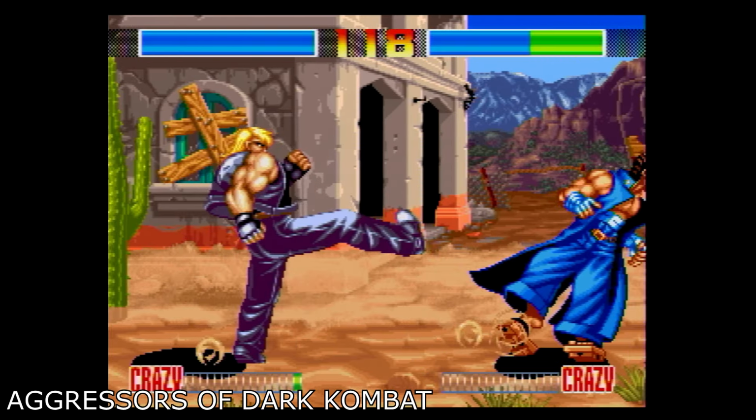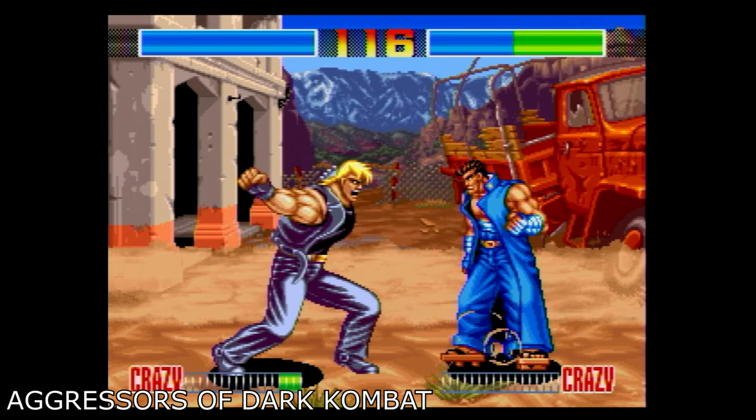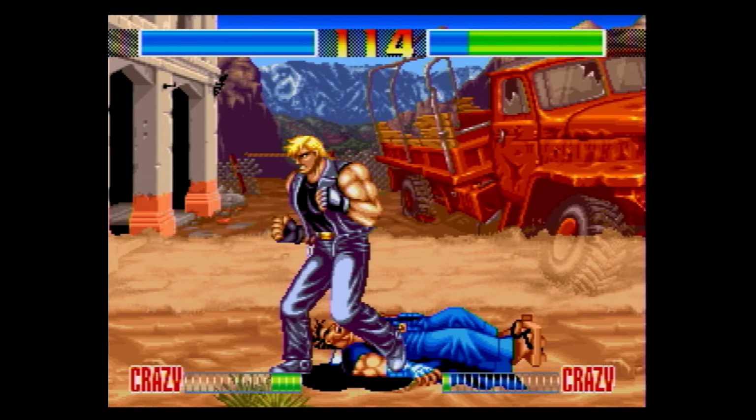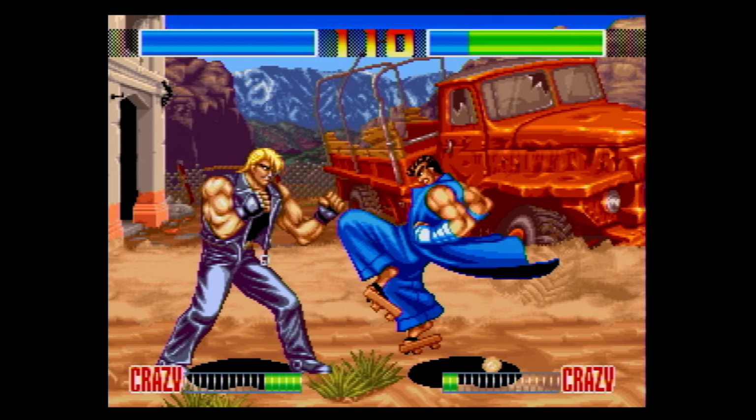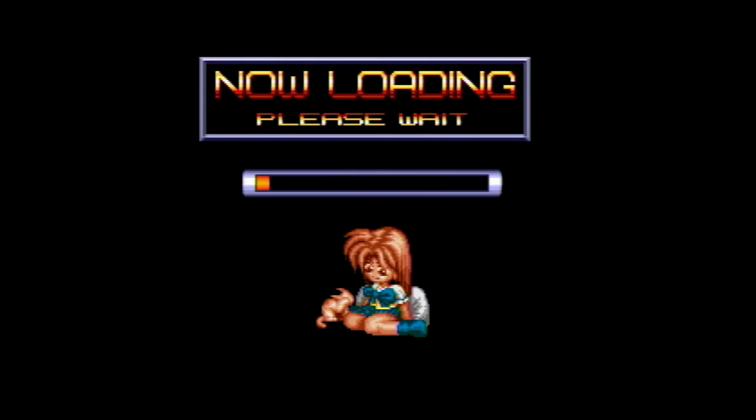Like the other fighting games I've looked at, the 178 megabit Aggressors of Dark Combat has a big loading time at the start and then a more manageable one in between matches. Unfortunately, it also carries a few smaller load times in between things like the win quotes and showing you the next fighter. Not unreasonable, but it does start to wear thin after a handful of matches.